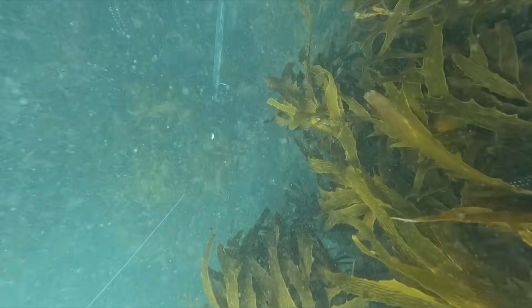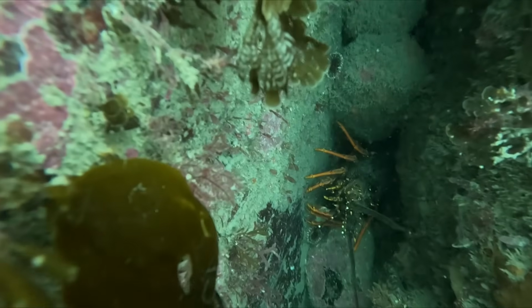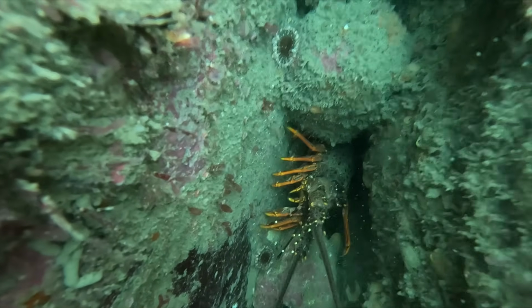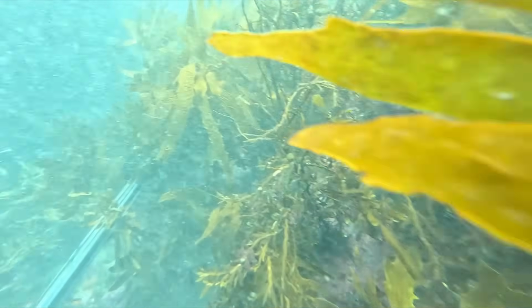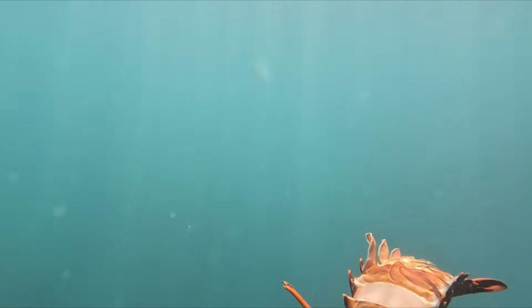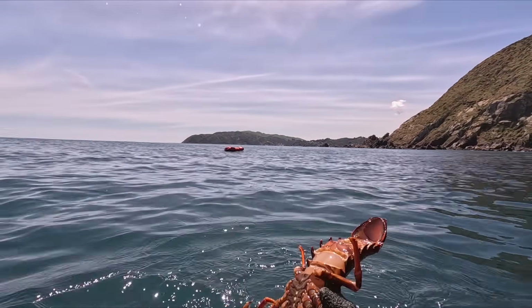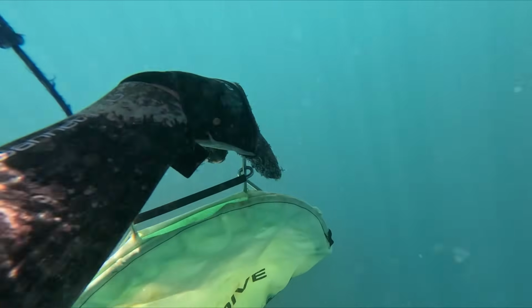Same story a bit later on. I didn't find any really good patches of crays, but just every now and then I'd find one, and this was no exception. So yeah, just dropped the gun, went for a breathe up, came down, got this crayfish here, and get a very quick grab on it. Just managed to get my hand to it, but do manage it. Yes, number 4. We're getting them. And by this stage I've got my eye in. I don't need to measure it. I know it's legal, so it can go straight in the bag.